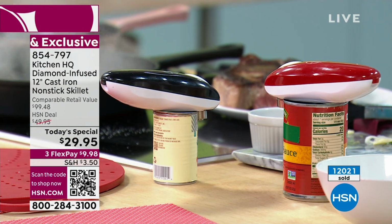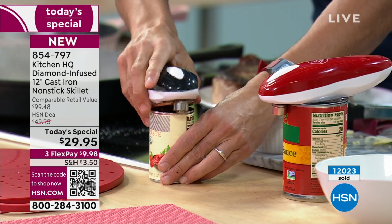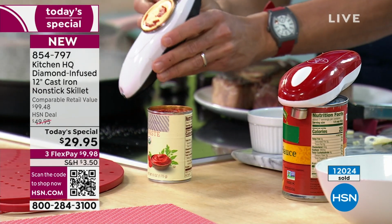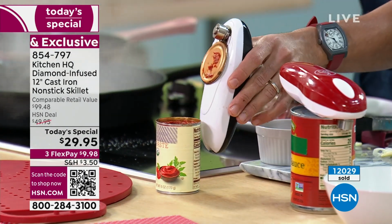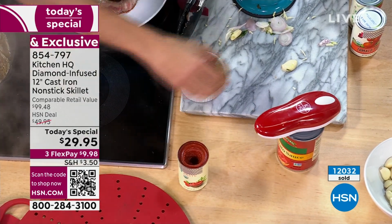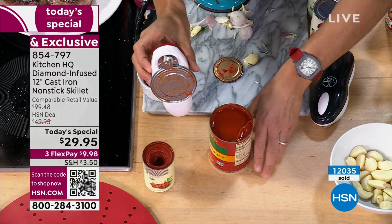Have you ever, okay, Natasha, have you ever wrestled with a jagged edge? Sure, of course. This will never happen. Look at that. Guys, did you get that shot? That's the magnet that just lifts off the lid. So there's no jagged, hanging, sharp edge. And look, people get nervous when I do this. Nothing will ever cut you. Wow. And Kitchen HQ being exclusive here, all of these are on hsn.com.